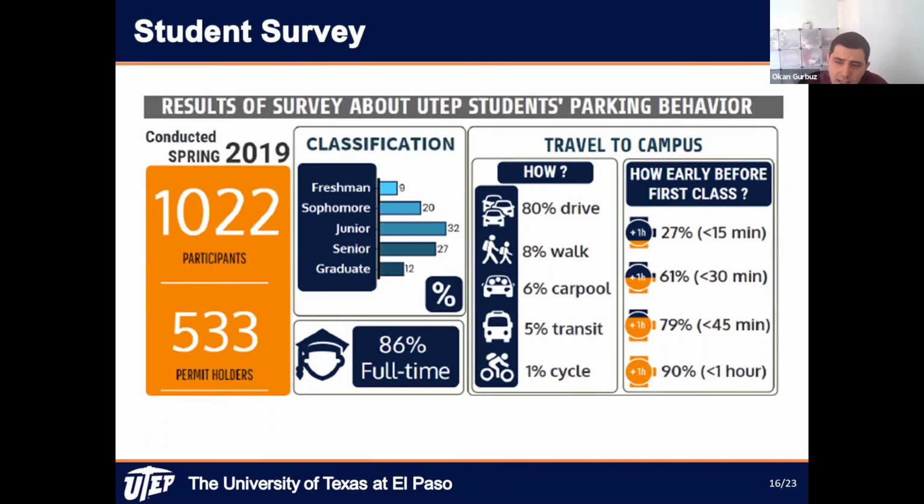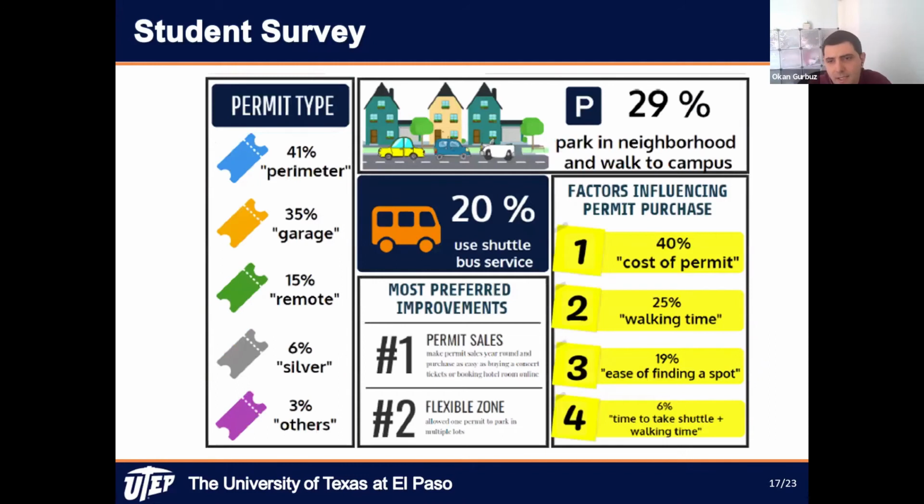In another question, we asked them how early they reach campus before their first classes start. 61% of the students stated that they come within 30 minutes, and only 10% reported that they come 1 hour earlier than their first class starts. This is the second part of the infographics, and we have found that among the permit holders, the majority have the blue permit, or in other words, the perimeter permit, followed by garage, remote, silver, and the other permits.